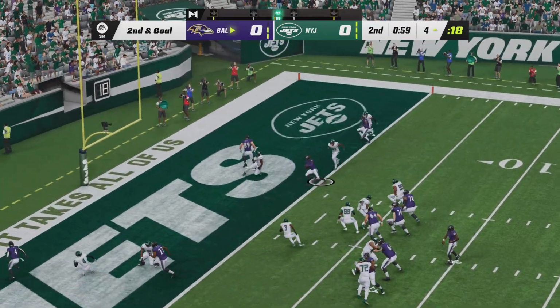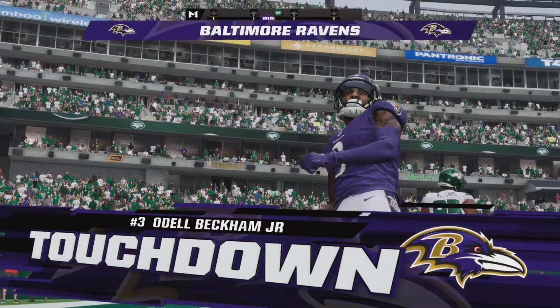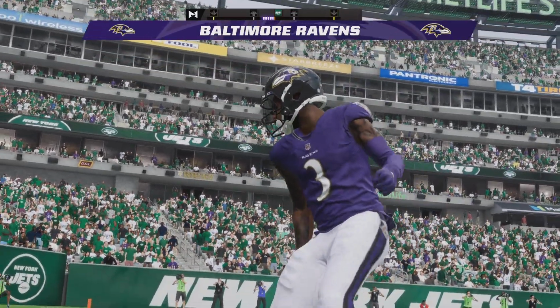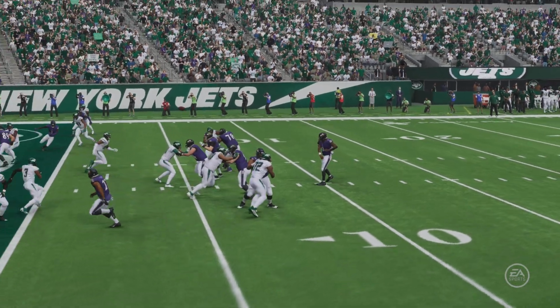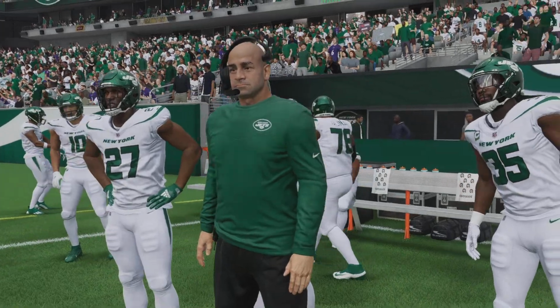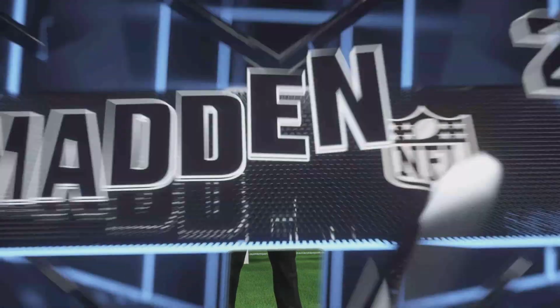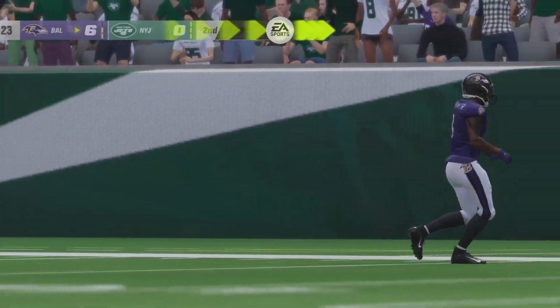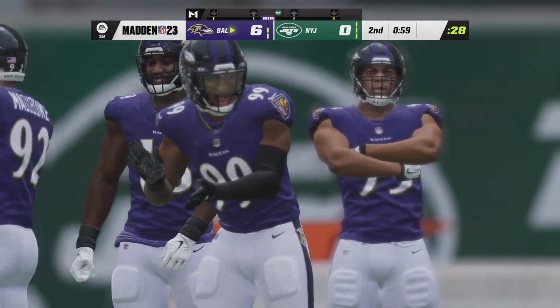Second down and goal. Jackson, and in for the Ravens touchdown. Odell Beckham from 4 yards out. And the Ravens post the first points of the ballgame as they take the lead here in this second quarter. It's never fun for a defense to run on the field knowing that they're having to defend a short field. Just the idea of trying to limit an offense in that position, daunting for a defense.